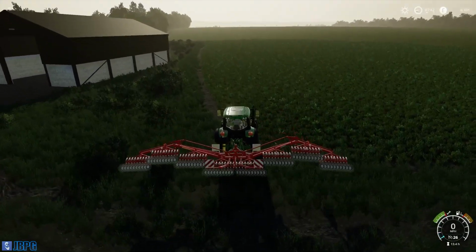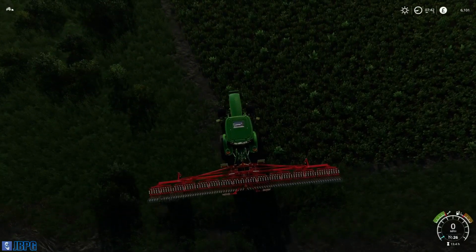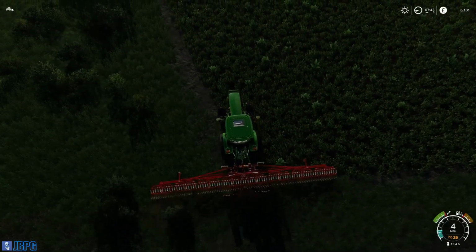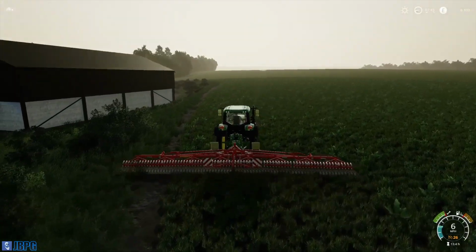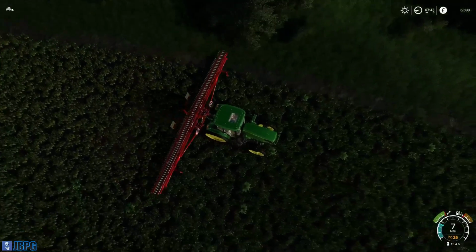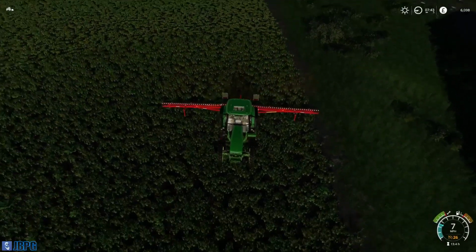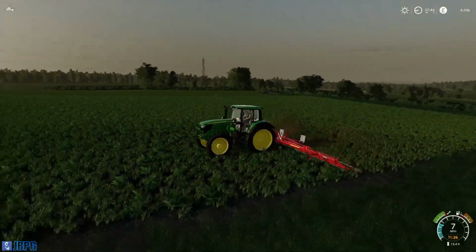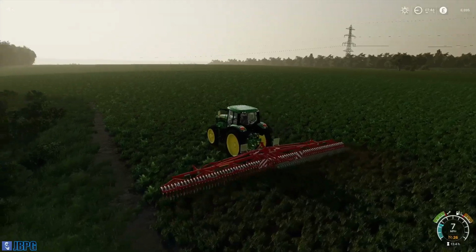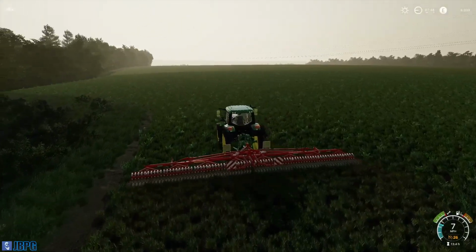You see the sun coming up there through the haze in the distance. We should have a lovely start to the day today. See already that warmish glow starting to spread. And you can see the weeds being taken care of on our crop field.